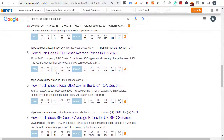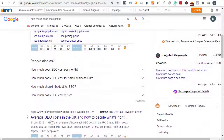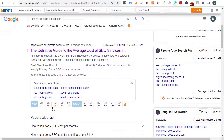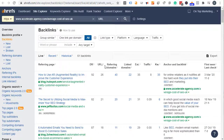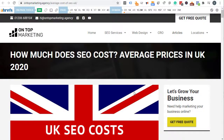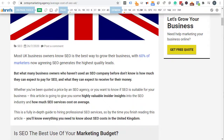So if we have a look with the Ahrefs plugin, I've got 10 backlinks. These people have got 6. These people have got 3. These people have got 9, and then these people, number 1, have got 66, and they've got some links from places like HubSpot, and they've been buying links all over the place, so they obviously really want that keyword. So I thought I would just show you some of the things that I would do to get this back. Basically, I'm just going to pause it while I log in and I'll show you.